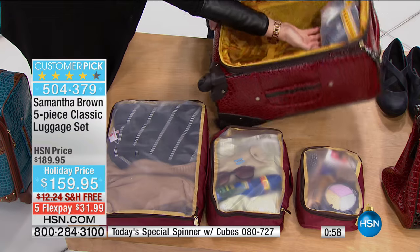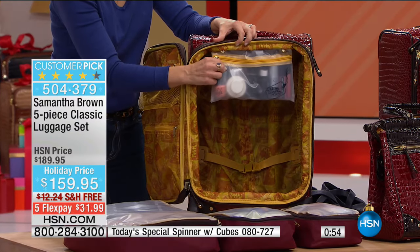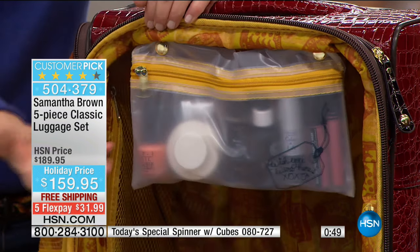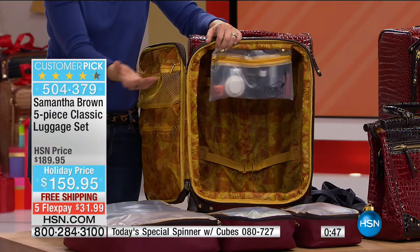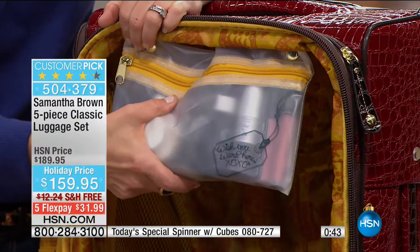And look, you even get an additional little storage bag. Just to let everyone know, it's not just the three packing cubes. You also get that. I love that you put your nail polishes in there. So this is really my liquids bag. I'm going to take this out and put it through security. But if I'm checking this, you don't have to worry about that at all. And you can keep it snapped in.